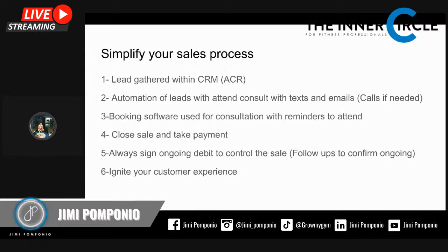And look, this sales process has changed over the years. What we did to close sales 2 years ago is very different to what we do today to close sales for fitness businesses, so that you make the process as simple as possible. It saves you the maximum amount of time and obviously helps you grow your business. So guys, there are 6 steps that you really need to cover to have a really simple sales process.